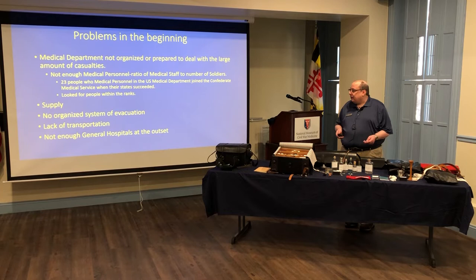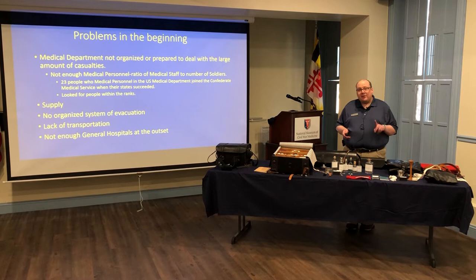There was no organized system of evacuation. How do you evacuate people from the field, like I said, to a general hospital? Not enough transportation, especially when it comes to railroads. The South had railroads, but they didn't have it compared to the North. The North had more tracks, more gauge compared to the South, and this would be a problem. And there was not enough general hospitals at the outset.